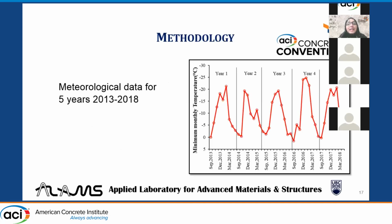Over here, you can see the minimum temperature per month during these 5 years to which the foundation system and sidewalk were exposed, to get an idea of how severe a climate these concretes have faced, and the results we are going to report rely on these extreme weather conditions.